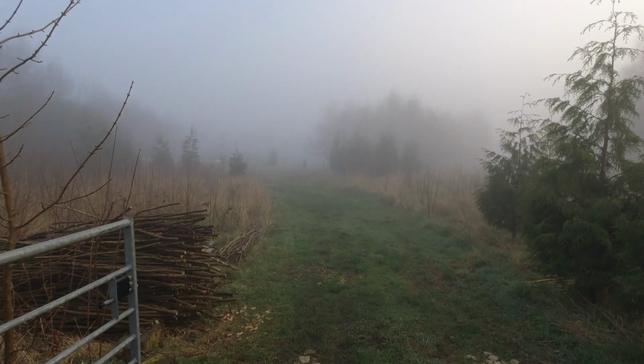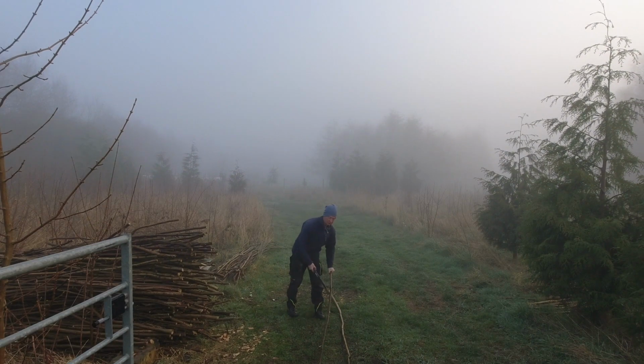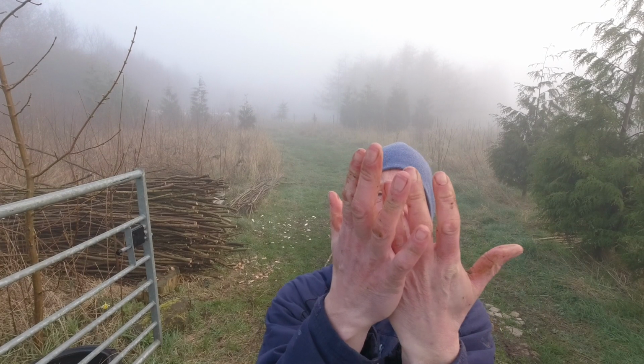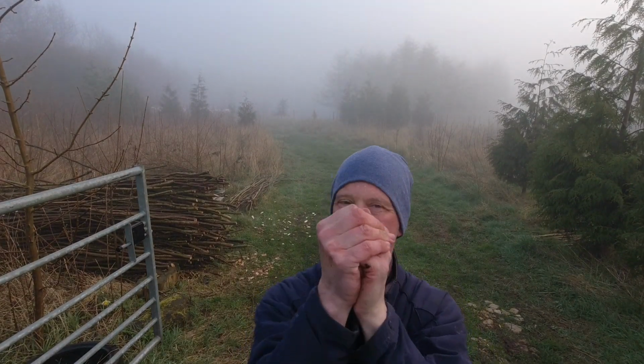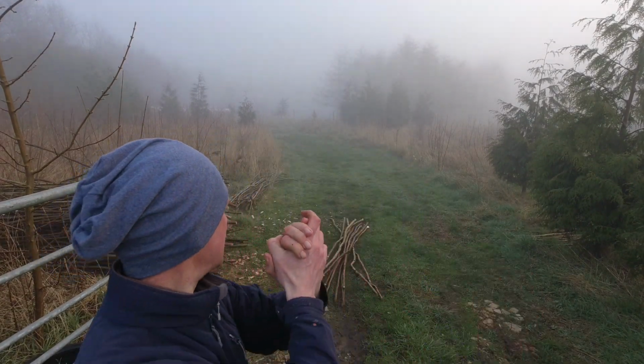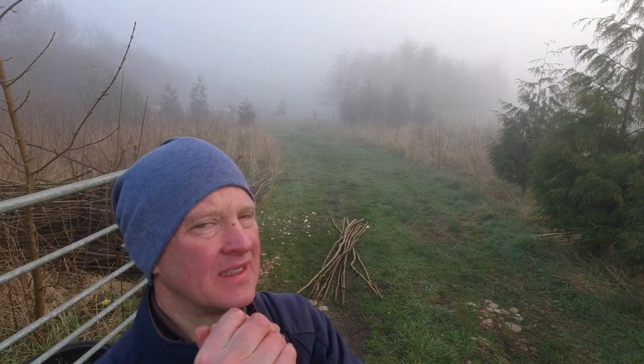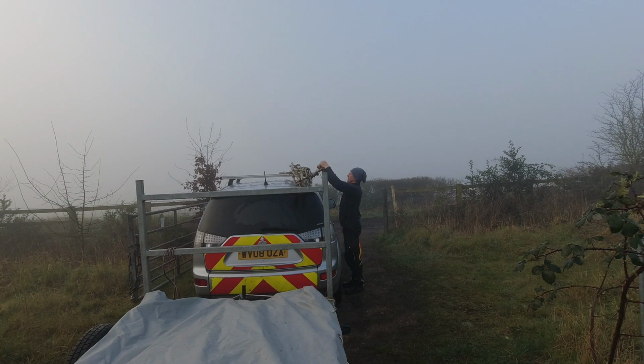There you go. Morning all. Look at the fog. It's a bit cold on the Donnies this morning. Ooh, my poor little hands. It's about +2 degrees, I think. Of course, them rods are the best part, nearly froze up here. Off we go.